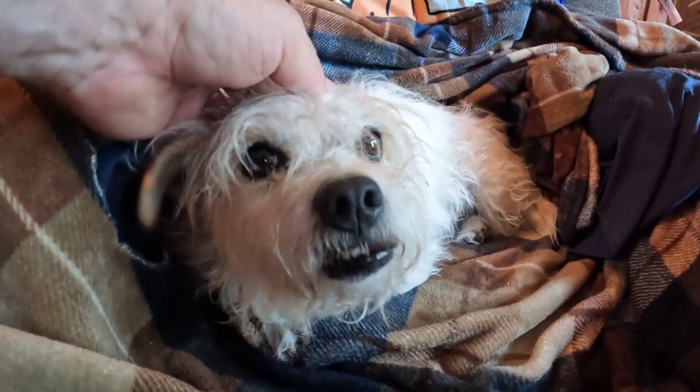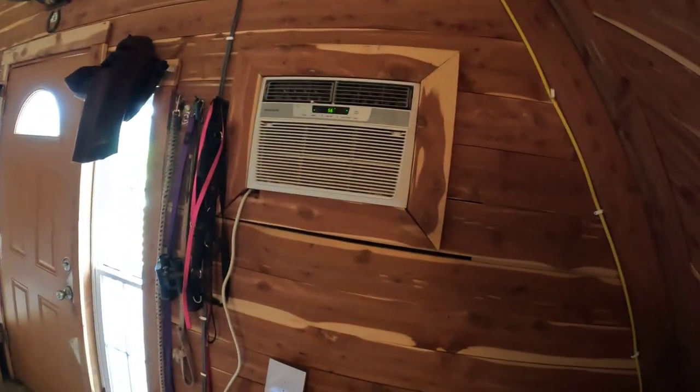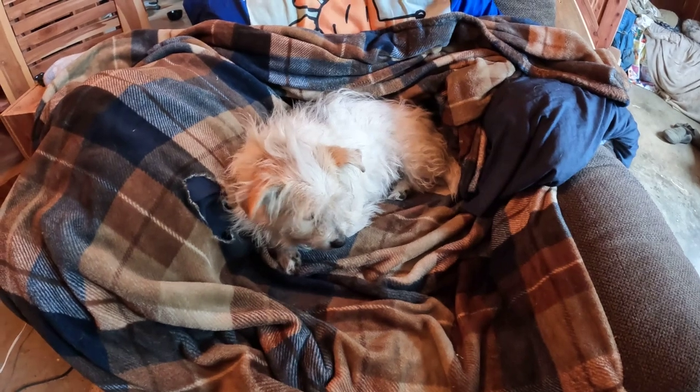Everybody likes to see the rooster, so I figured I'd put her in there. Look at her. Sitting with the fan blowing on her, and the fan is taking the air conditioning, blowing it right on her. That's where I sleep, by the way. What are we going to do with you?